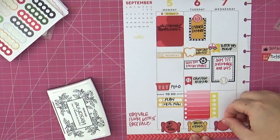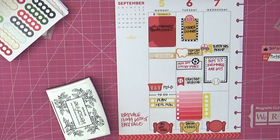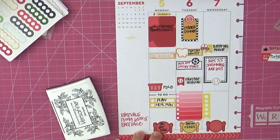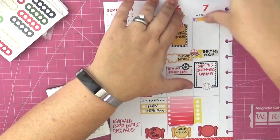This is a Scraptastic Club, just a little checklist sticker, because I like to change it up from each day, because as I've mentioned before in other videos, it keeps my eye moving from day to day and from box to box. And so for me, if I have too much of the same, it's just really boring, and it does not inspire me to keep looking at all my different events and lists.